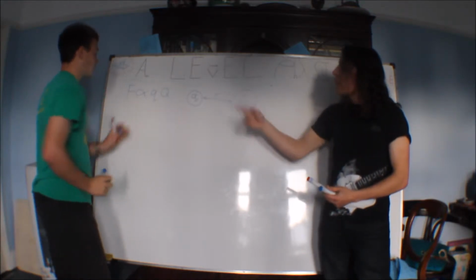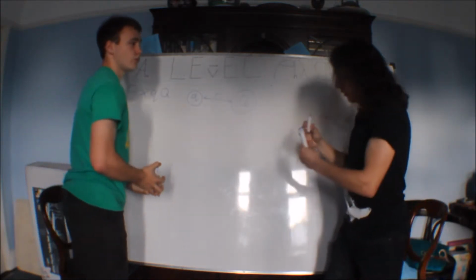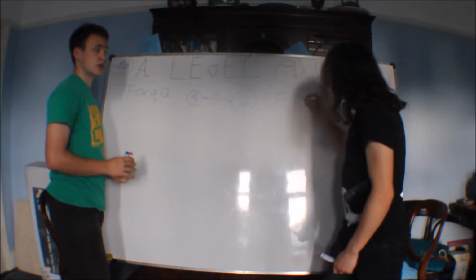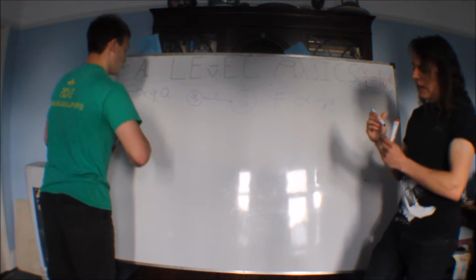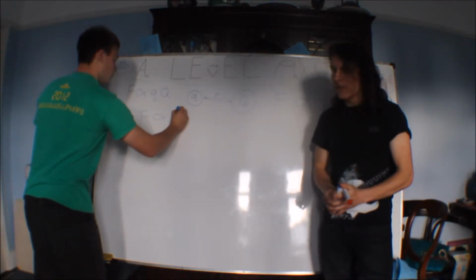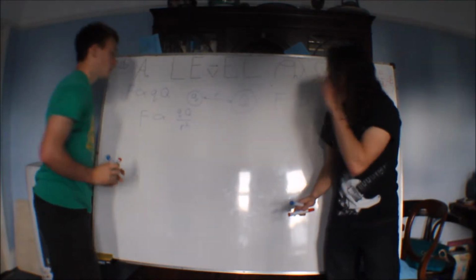So we have: the force is proportional to the product of the two charges. And the force is inversely proportional to the radius squared, which is the same as proportional to 1 over r squared. When we put these two things together, it looks very familiar. In fact, it looks very much like Newton's law of gravitation, except instead of two m's, we have two q's. So we get that.